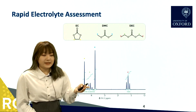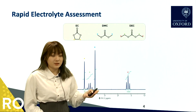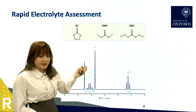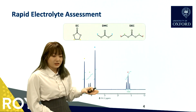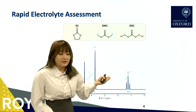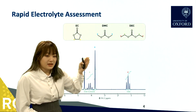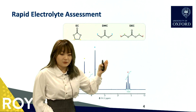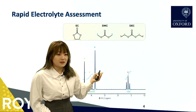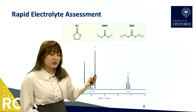Usually, in a non-aqueous electrolyte dissolved in an organic solvent or a mixture of organic solvents, the majority of the compounds will be visible in a simple proton spectrum. Here's an example of a commercial electrolyte, and as we can see, all the peaks here are very distinctive of each other. For example, the red peak here represents diethyl carbonate, the blue peak here is attributed to dimethyl carbonate, and the yellow peak here is characteristic of ethylene carbonate.